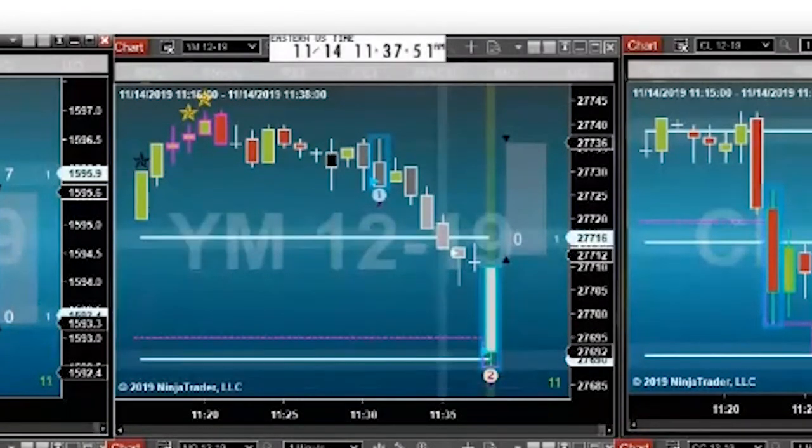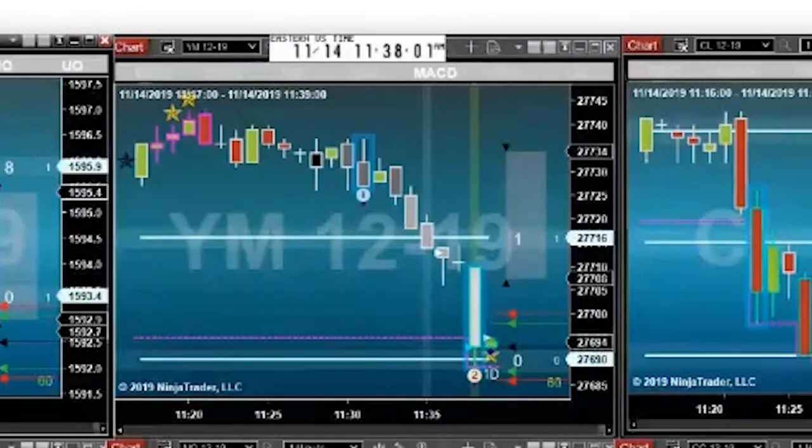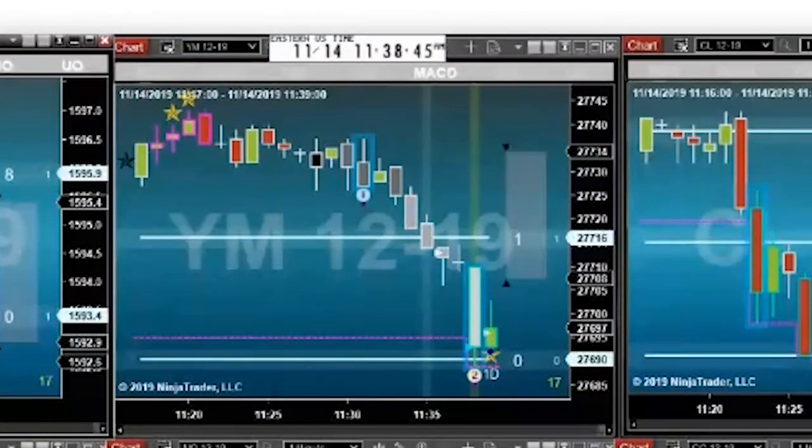But we're slamming into this line of support that hasn't been touched yet. And look how price is respecting that line, at least for now. Hey, bought it. Plus five. Again, it just doesn't get any better than this.